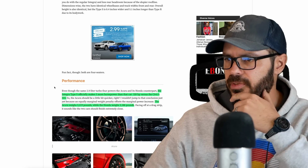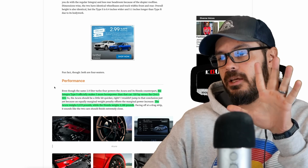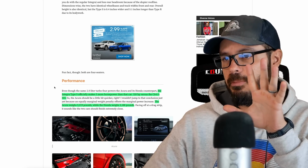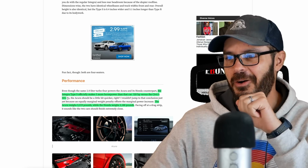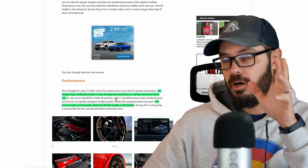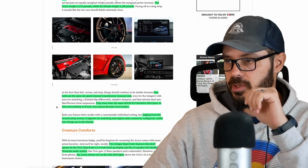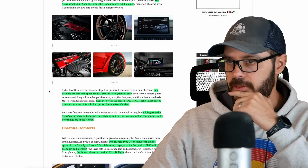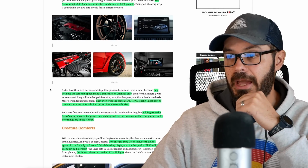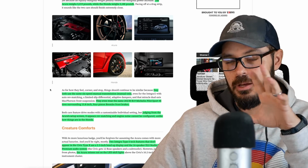The Integra Type S officially makes 5 more horsepower. That's a total of 5 extra horsepower than the Civic Type R. So you have 320 over 315. However, the Acura weighs a little bit more. So during a race, they will probably be very, very close when it comes to 0 to 60 times and so on. And they both use the same 6-speed manual transmission. Manual only for these two cars. You can't even get them in automatic.